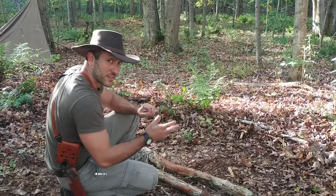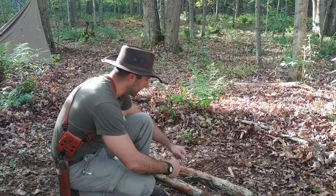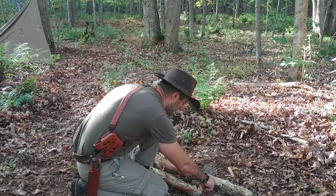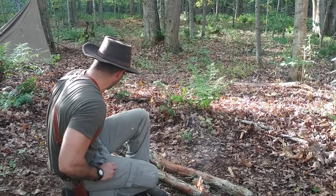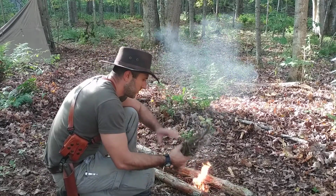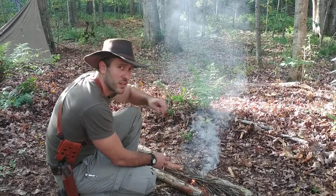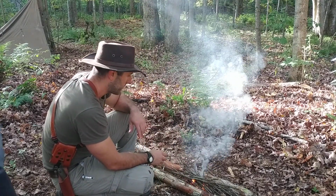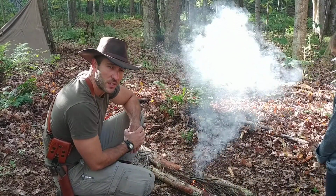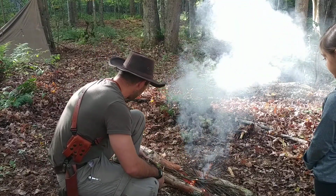So I want to get the fire going. The way I look at it, I probably have maybe another 45 minutes or an hour before things start getting a little dark. I picked a southwest facing slope so I can get the most of the setting sun. If I was on the other side, of course it's going to get dark much sooner. I'm sort of down in a ravine, and the creek is to my back right now.